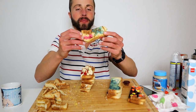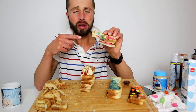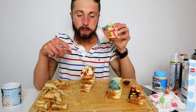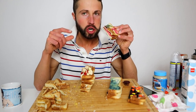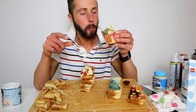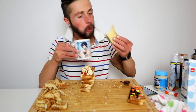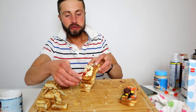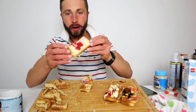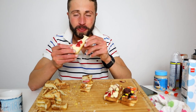So let's move to the blue raspberry again. Oh, so easy. If you make French toast with the crust and you don't use brioche, be sure to eat it fresh. I saved the top part because it's the best. Also from this one. So now strawberry limonada. So refreshing and so delicious.